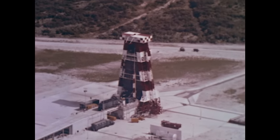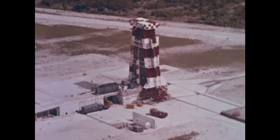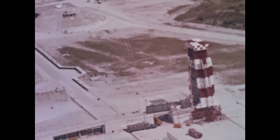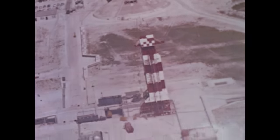At the launch complex, the missile is erected in the service tower for final checkout, controlled from the blockhouse, upper left, 700 feet from the firing pad. It is flight day minus one, 24 hours to go.